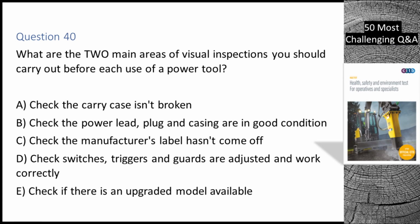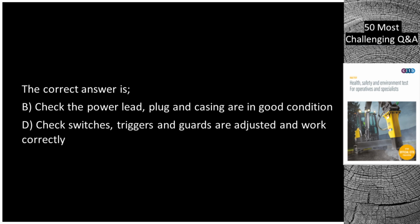Question 40. What are the two main areas of visual inspections you should carry out before each use of a power tool? A. Check the carry case isn't broken. B. Check the power lead, plug and casing are in good condition. C. Check the manufacturer's label hasn't come off. D. Check switches, triggers and guards are adjusted and work correctly. E. Check if there is an upgraded model available. The correct answers are B. Check the power lead, plug and casing are in good condition. D. Check switches, triggers and guards are adjusted and work correctly.